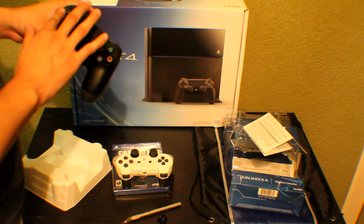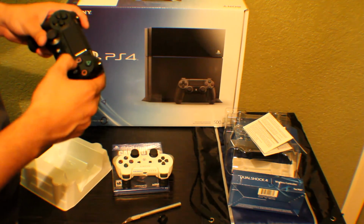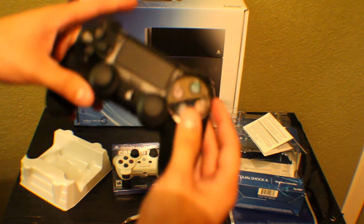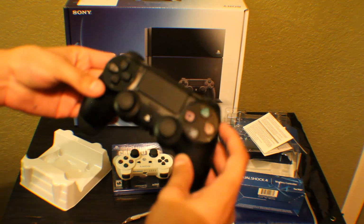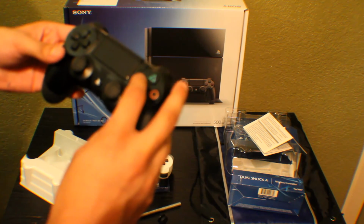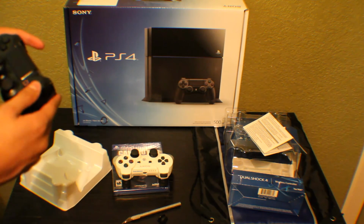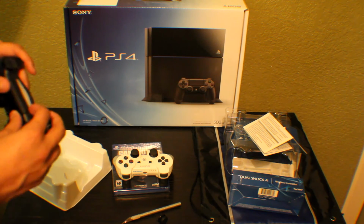I don't know about this glossy part. That's gonna show a lot of scratches pretty soon. I don't know if you guys can see, but on this part where the buttons are at, it is a little glossy. I'm pretty sure you guys can see it, but yeah, that part right there is gonna scratch. I could already see a little scratch, actually. Probably from the factory. That sucks, but I wonder if the touchpad actually moves.